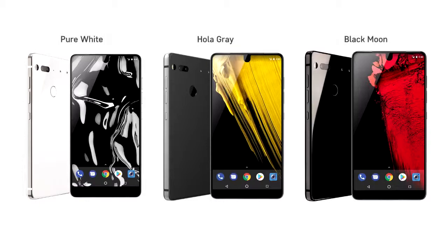You can buy the Essential Phone at Amazon in 3 colors with a price of $499, but it'll cost an additional $99 if you want Essential HD earphones with it.